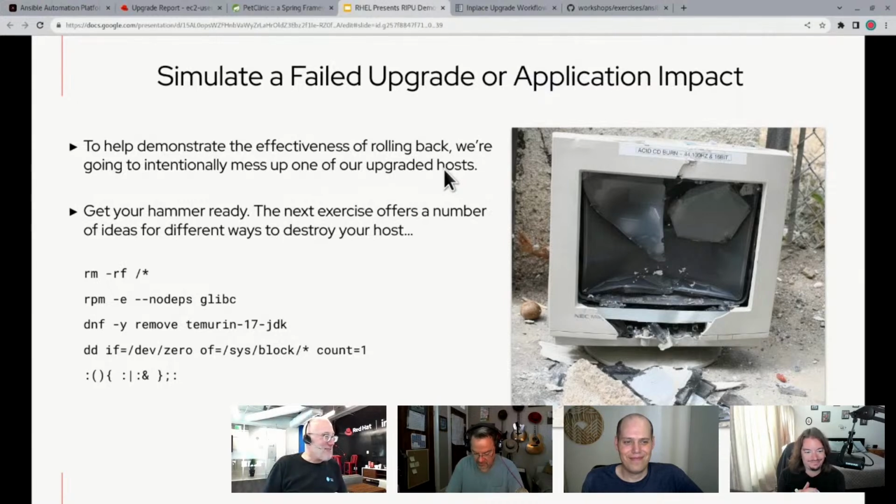Or rpm --nodeps, remove the glibc package. That'll definitely mess it up. If we just want to mess up our app, we could remove our JDK. This one will wipe the boot record, and this, of course, we all know is a terrible fork bomb. But let me ask the YouTube audience, which one should we try to simulate our failure before we roll back and save the day?